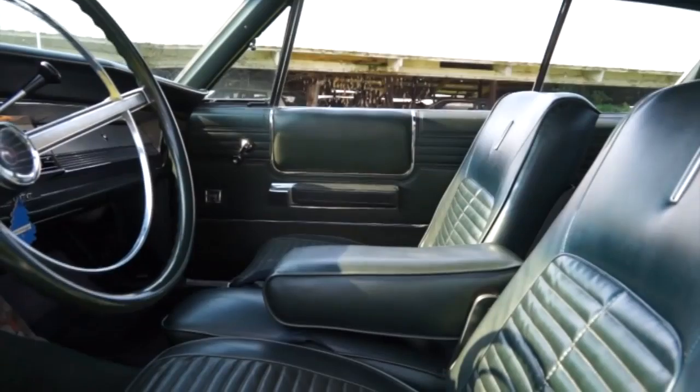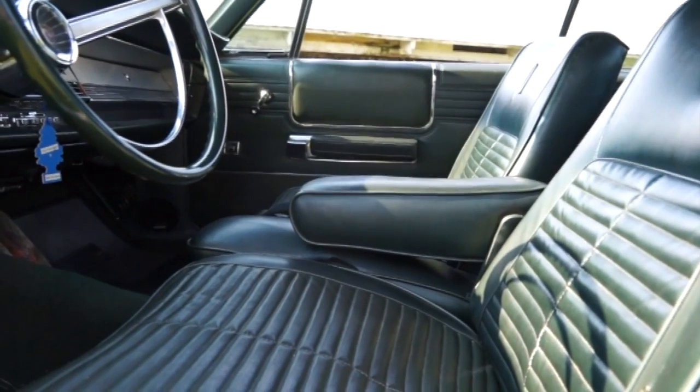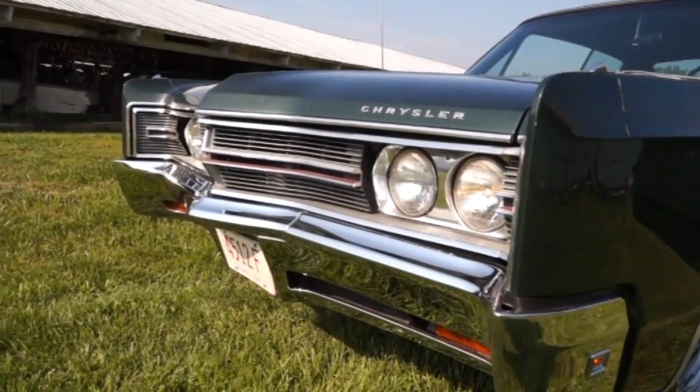The interior too, Murray, that's just beautiful. Yeah, it's all original. It needs a few things, but they're only original once. I know a good parts guy. Yeah, it's hard to get parts for these old cars.